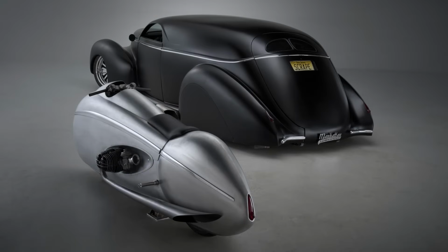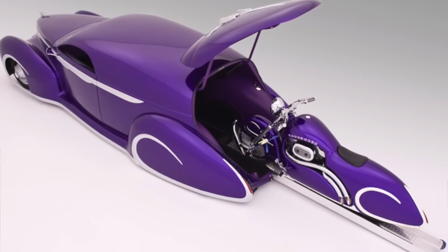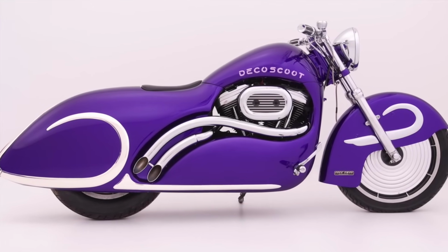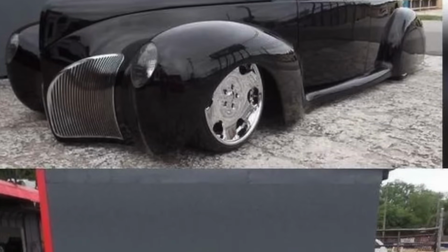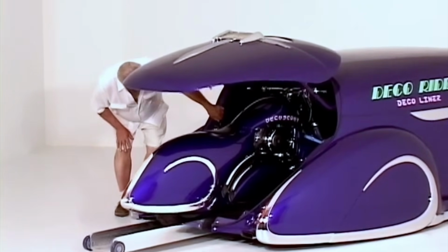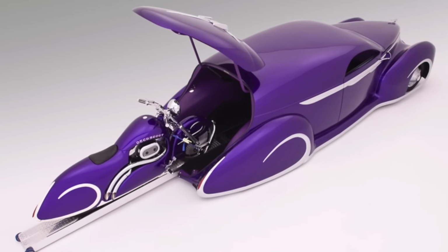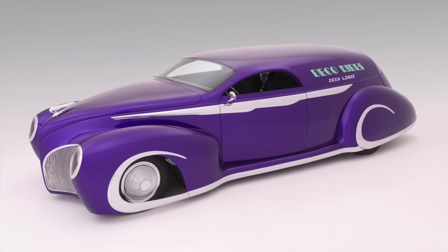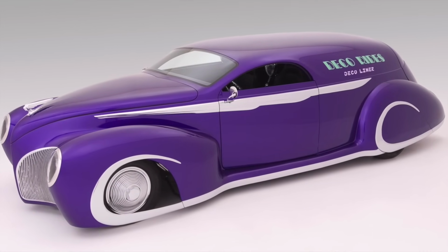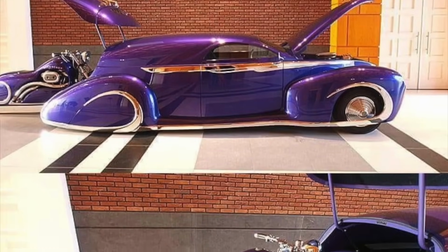What you see here is the second bike-hauling Zephyr sedan delivery Cook had built. In 2010, he had Gary Brown and panel beater Denny Jameson of Indianapolis build a Zephyr delivery carrying a custom Harley Sportster. Brown selected a four-wheel drive mid-90s Chevy S10 Blazer for the chassis. The rear half of the S10 frame, the drive shaft, and the four-wheel drive rear were eliminated to make room for the scooter, converting it to front-wheel drive. That car, the Decoliner, is now on permanent display at the Louwman Museum in The Hague, Netherlands, possibly the most prestigious car museum on the planet.